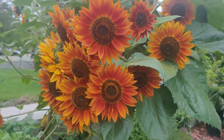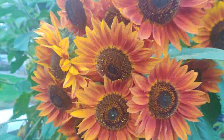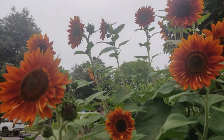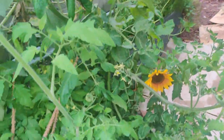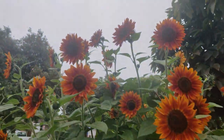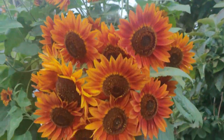So it took forever for the Rouge Royal sunflower to bloom, but when it did, oh boy, did it. Look at all those blooms, practically simultaneously. They've only started blooming in the last week and a half, two weeks. Just blooming like crazy. I love this rack right here. I mean, look at how many blooms all at the same time. I love it so much.